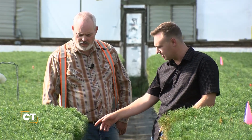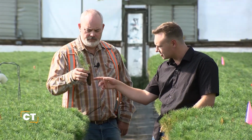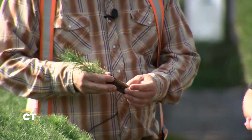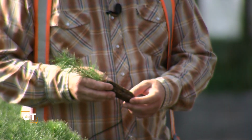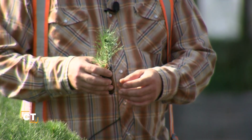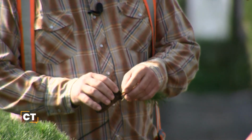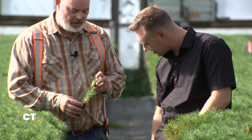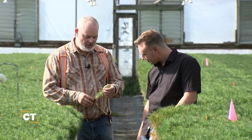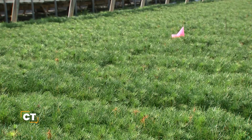So a plug of one of these, if you're going to take one out of the box here, pick your lucky one. How much different is this than the birch that we just saw? Different in many ways. First of all, it's got a good plug on it, so that's similar. It's actually the same stock size, which is interesting. We're close to the good caliper that we're looking for. It's got a bud set on it, the needles are hardened off, and we've got some secondary growth. They look good. Not a lot of watering going on in here like the other room.